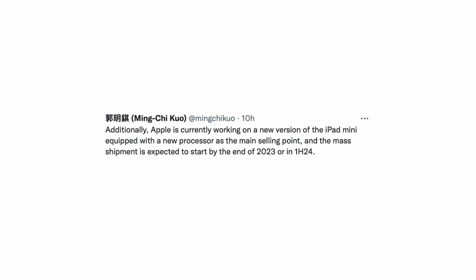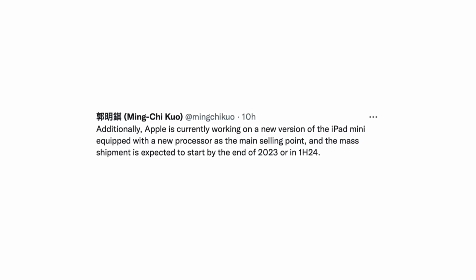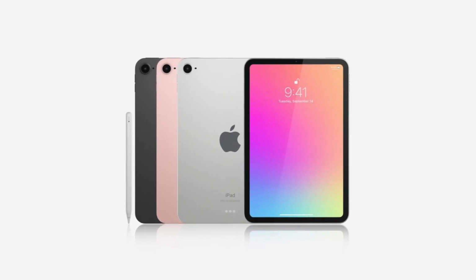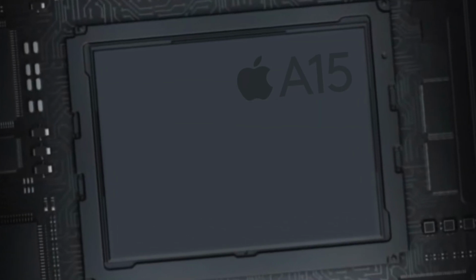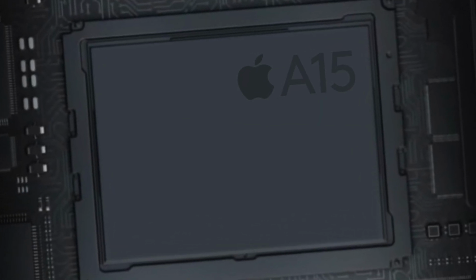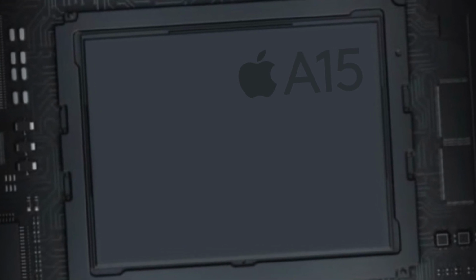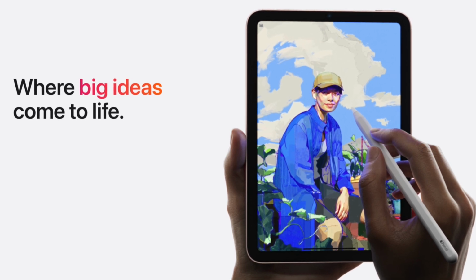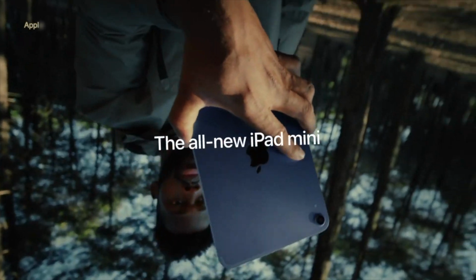On the other hand, while Kuo believes that the new iPad mini may arrive anytime between the end of this year and the first half of 2024, he seems quite convinced that the main selling point of Apple's smallest tablet is nothing more than the next processor. The existing Mini is powered by Cupertino's A15 Bionic, still a chip to beat in many ways. This is probably one of the reasons to doubt and even justify a potential decision not to announce the 6th generation successor yet. But then why not?